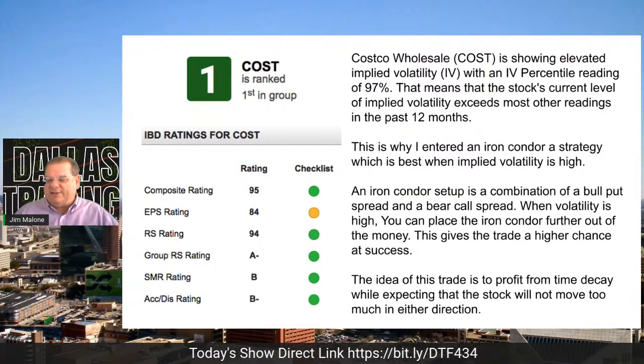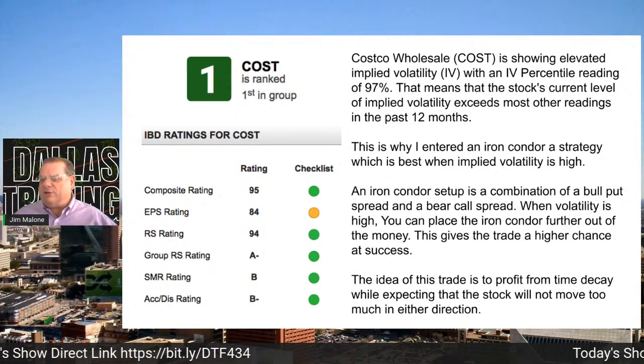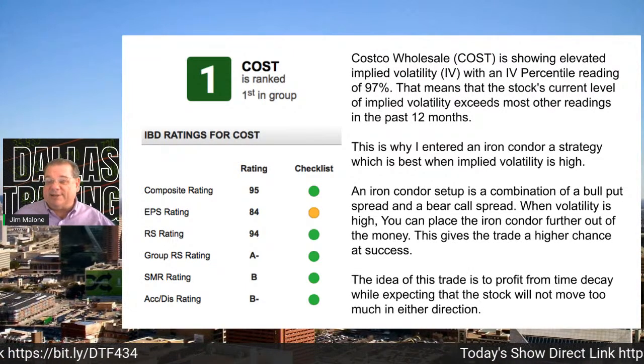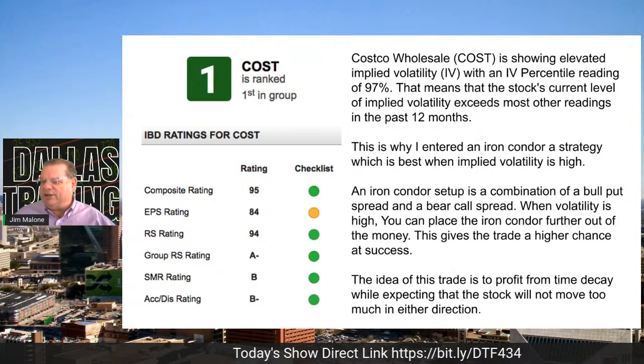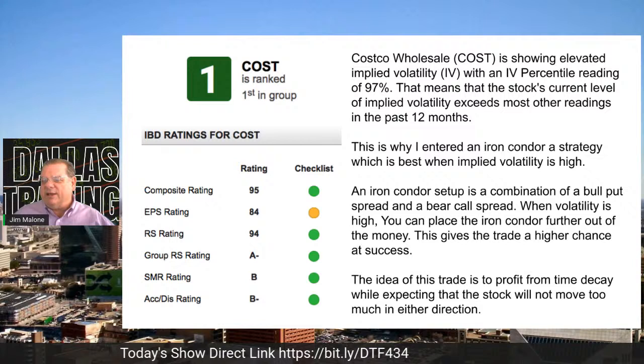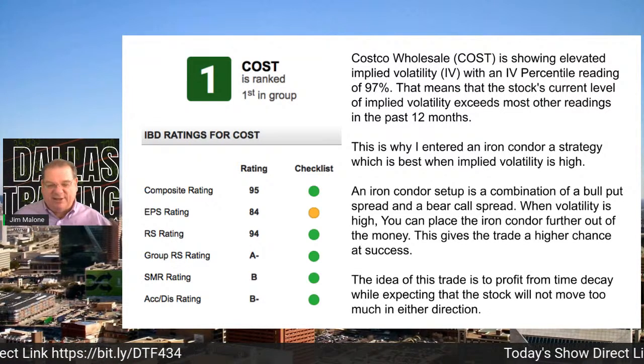Costco, as you know, is a top-rated stock. I do believe it's going to kind of go sideways, at least for right now. It has a fair amount of volatility, but it's the number one rank in its category. What has happened with this one is it's come down, it's tested, and it's going back up.